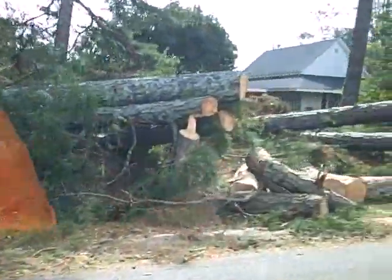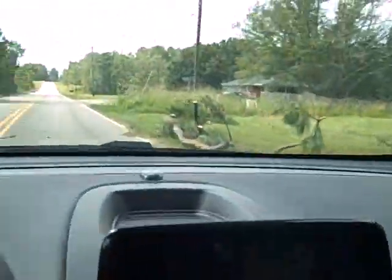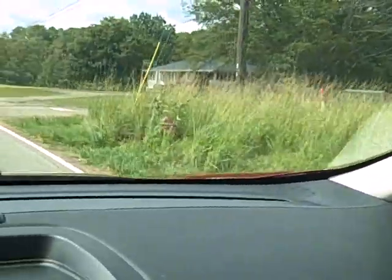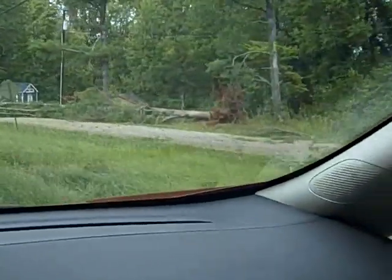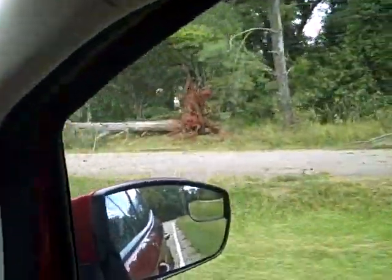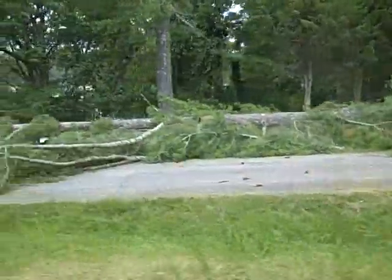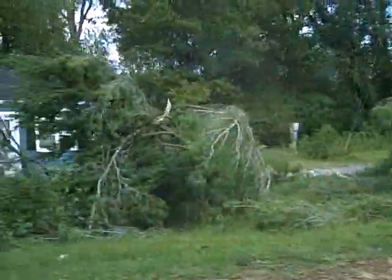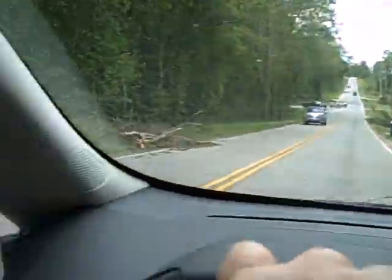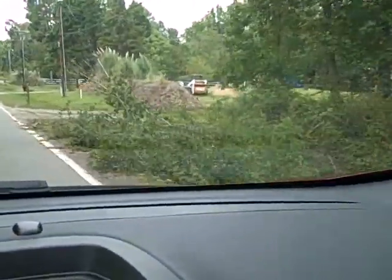Okay, we're on Broadway Lake Road, over here next to 413. That's one failed. That's a big one down. Look at that. Right here at McFalls, pretty close to McFalls Landing. Two of them fell. That's another one, failed.